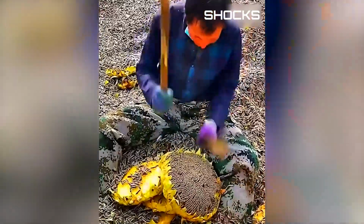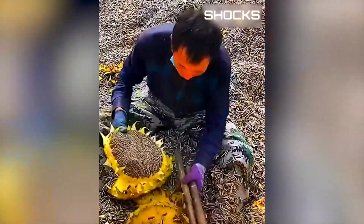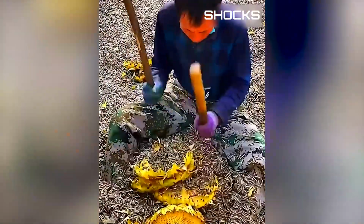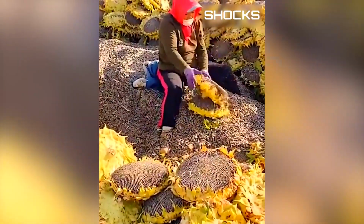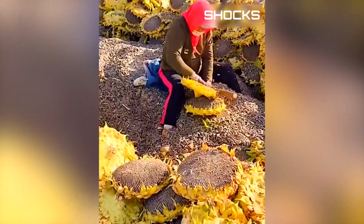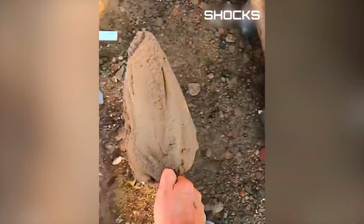Sunflower seeds are harvested by striking at the backside of a sunflower head with wooden rods. Perfectly mixed cement mortar is applied with a brick trowel and a steady hand.